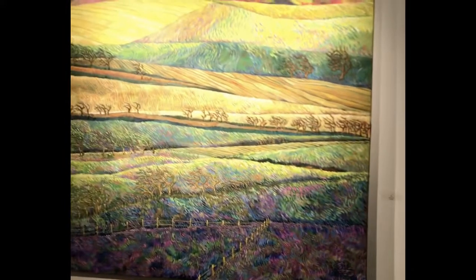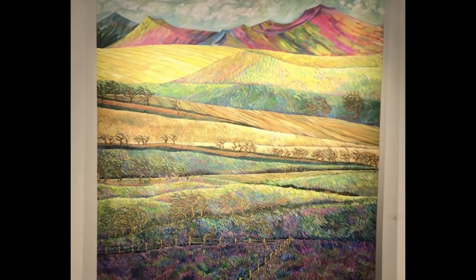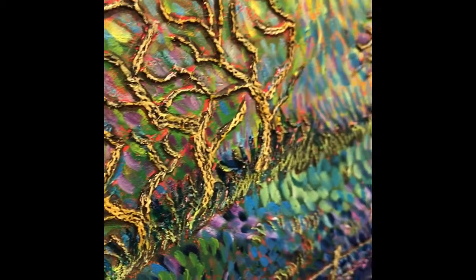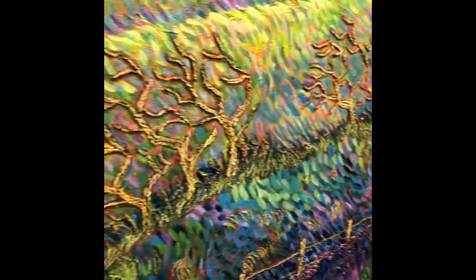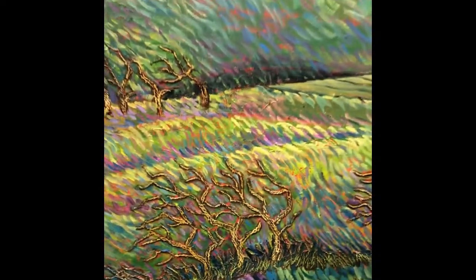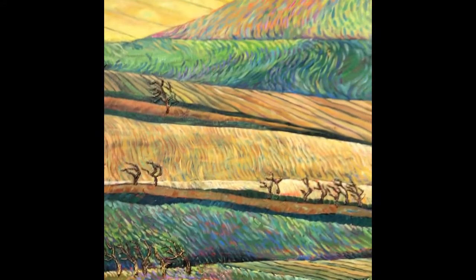Another example of a familiar symbol of Alberta is seen here in the rolling landscapes of the foothills and our expansive views. It's when we get close to these pieces that the extraordinary detail and texture becomes so much more apparent, adding a lot of interest and dimension to the landscape and the colors we see in this particular piece.